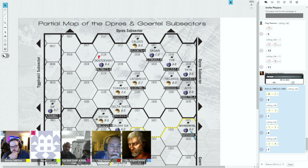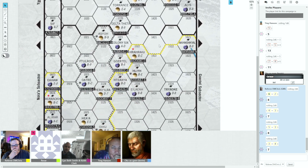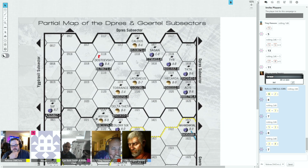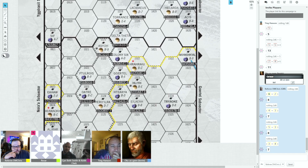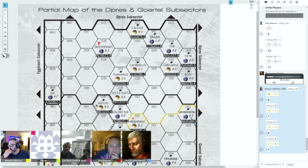Well, somebody's there, right? It's an A-class starport. Yes. There's something else there, too. I don't know how much of that you guys would know, though. And I don't think it's really open knowledge.